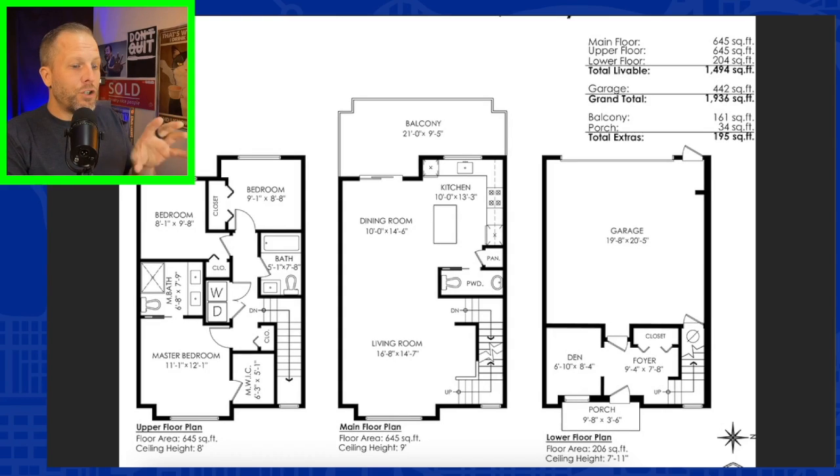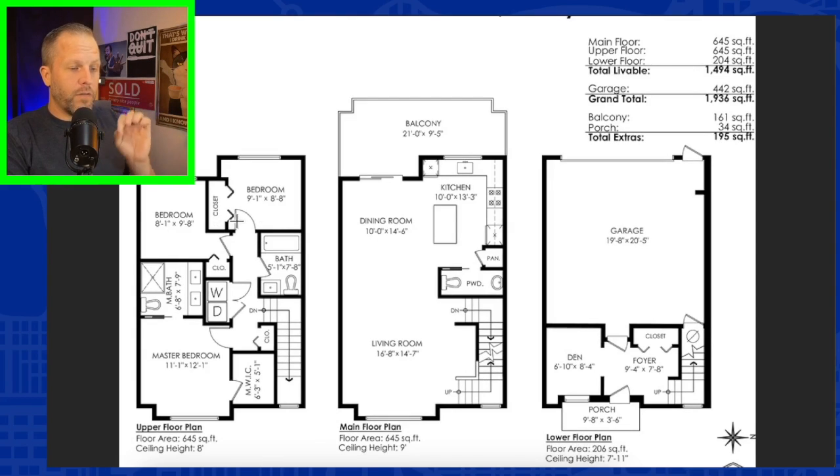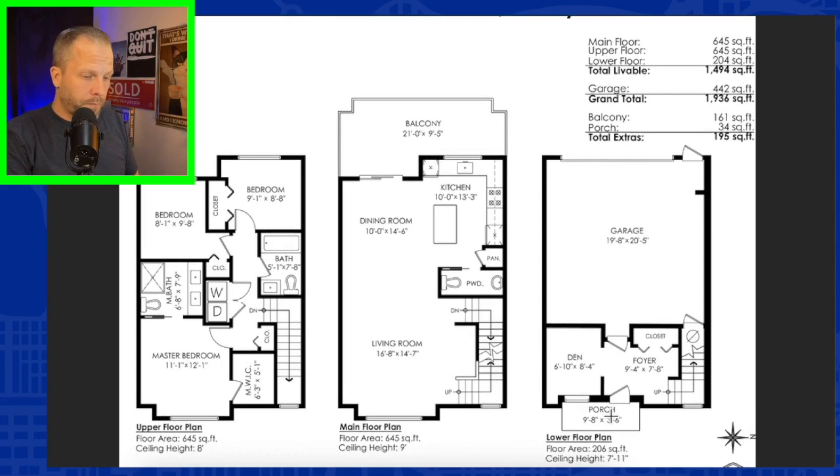Okay, so this is a much newer unit. You think you're ending up with something like this. You go into the sales center, they look very similar, but let me point out the differences. Personally, I am not a fan so much of this one, even though if you're buying a new townhouse, you're probably going to end up with something similar to this.